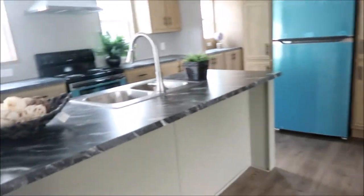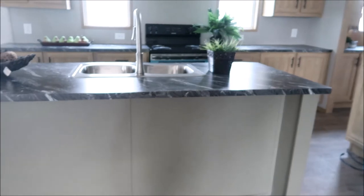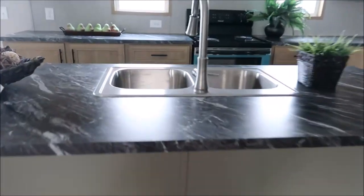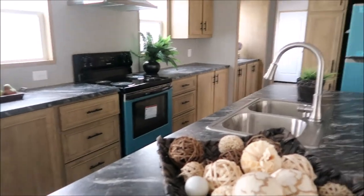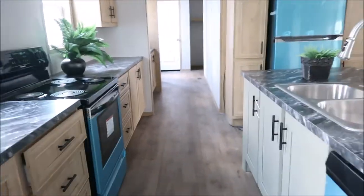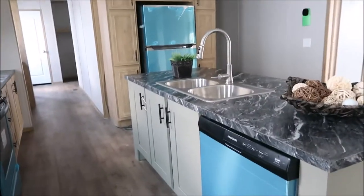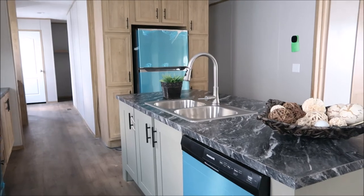So you could go with some bar stools right here if you're interested in the island. But I do like the idea it has the double sinks. I like that. Once again, I would like an island that I could move. This one here, I can't move that. I got issues. I can't move that. Oh God.